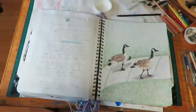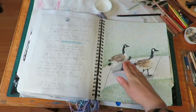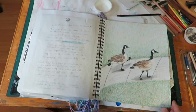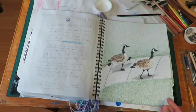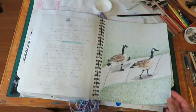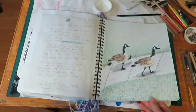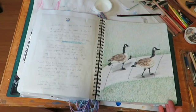And then we had stepped out to do some errands, and we saw these adorable geese, and they were just nonchalantly walking on the sidewalk where they were supposed to. I didn't get a photo of them, but I couldn't get the image of them out of my head, so yeah, I came back and did this in my art journal to remember them by.